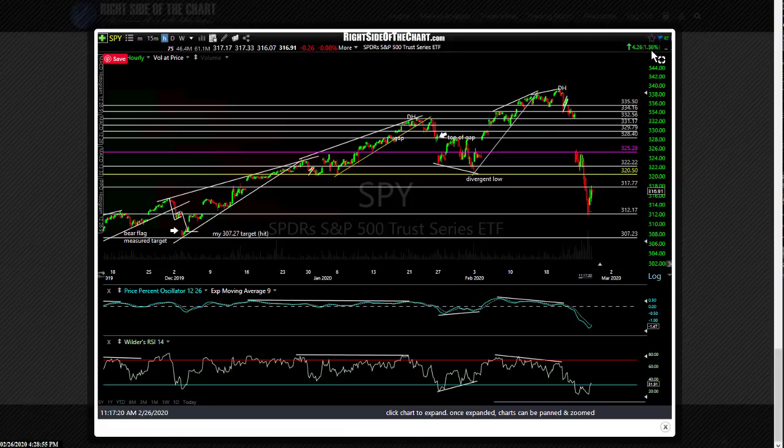SPY was up at that point in time 1.36%, and so I said we're at resistance now, and that's an objective level to take profits if you're an active trader. Recycle back in on a pullback, or wait for both 317.77, which again, first target on SPY, the next target's there at 320.50.